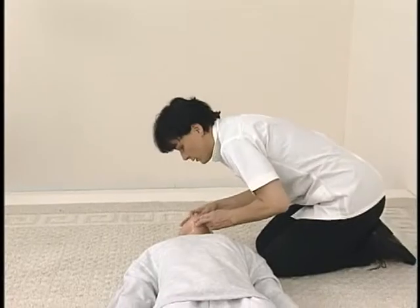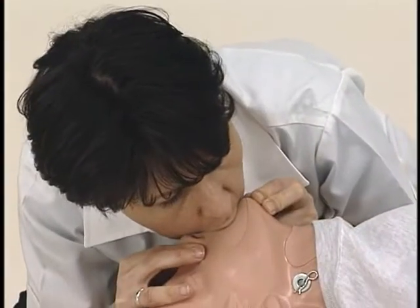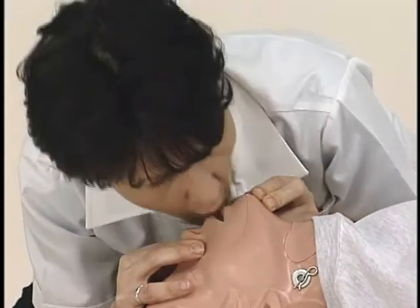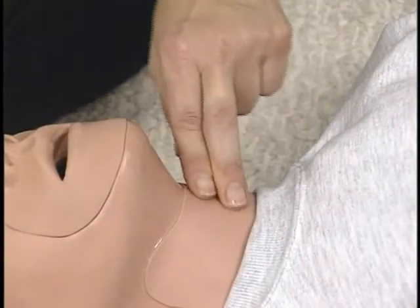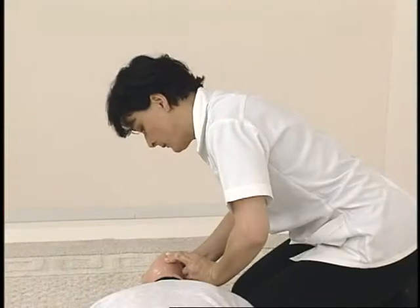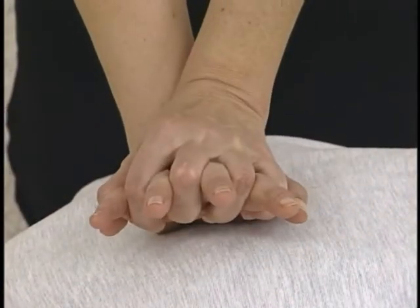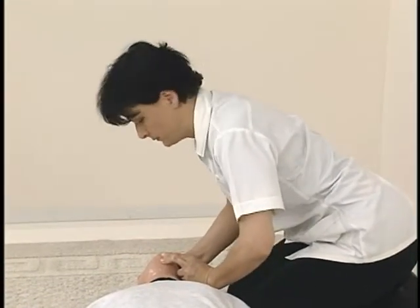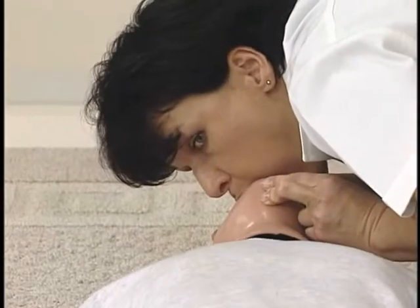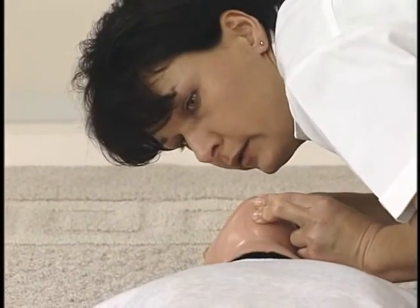After the first 5 cycles of 30 compressions and 2 breaths, take 5 to 10 seconds to check for signs of circulation, adequate breathing, coughing, or movement in response to the rescue breaths. If there are no signs of circulation, resume CPR beginning with chest compressions. If a pulse is present, but there is no breathing, perform rescue breathing at a rate of 1 breath every 5 to 6 seconds and recheck the pulse every 2 minutes.